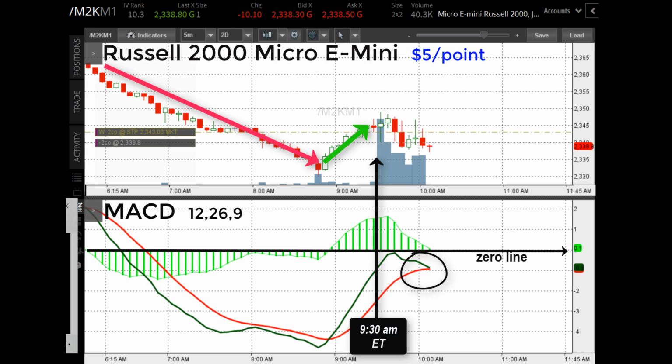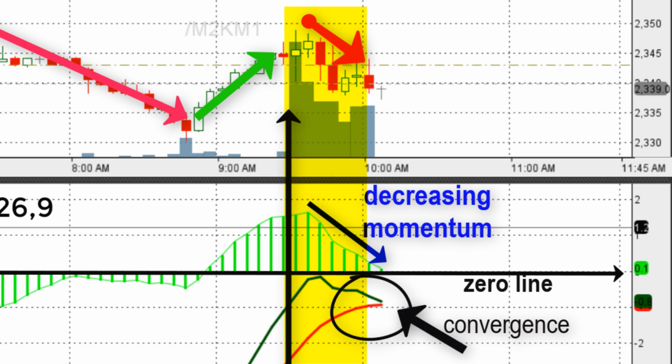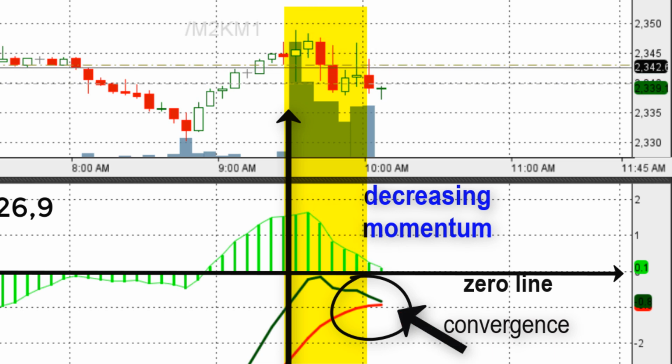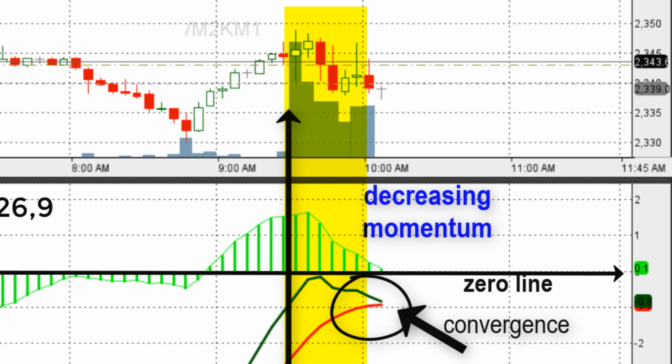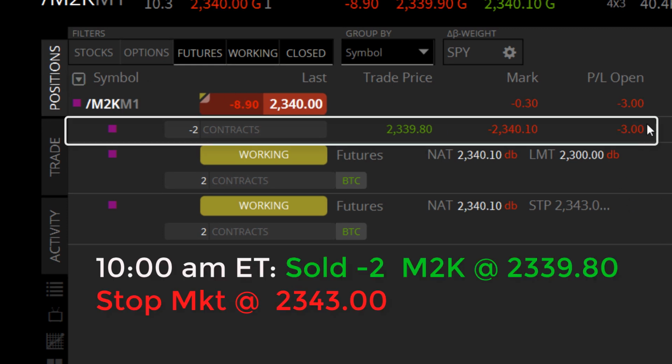Here's kind of an instant replay so you can follow that again. The market opens at 9:30. The trend is down. We have decreasing momentum and an imminent convergence of the green and red lines down there on the MACD. As you know, I don't like to trade right at the opening at 9:30 because I want to give the market time enough to figure out which way it may go. So I waited till 10 o'clock.